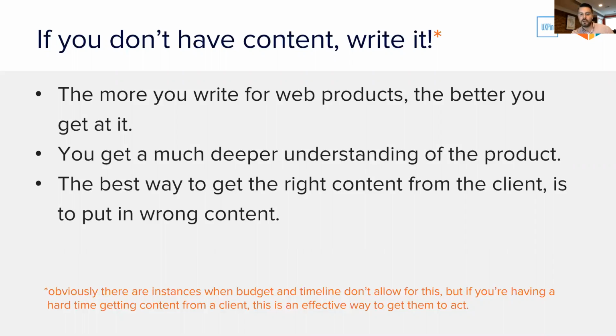And two, it helps you understand the product better because you have to think about what you're writing and think about how users will read it. And then three, really the best way to get content from the client is to put wrong content in there. They will come back and correct you. And oftentimes it works out and we write good content for them and they leave it. But trust me, they will replace it if they don't like it. And it starts the dialogue.